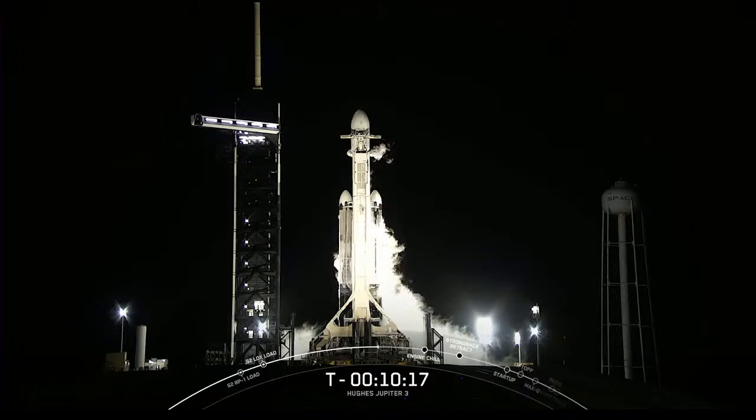Similar to previous Falcon 9 launches, we'll be conducting a one-engine entry burn. This allows us to shorten the length of the entry burn, ultimately allowing us to increase performance of Falcon Heavy overall.